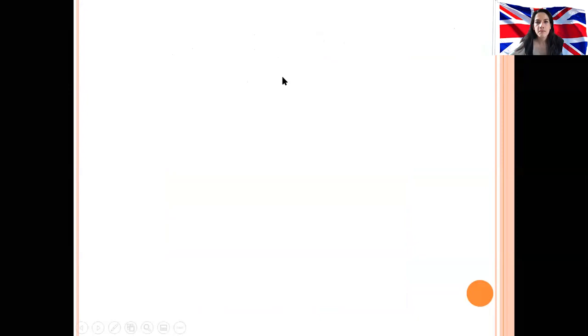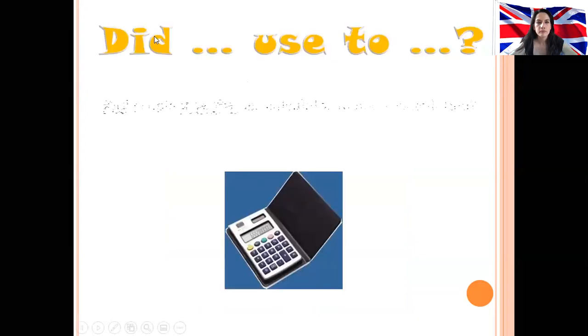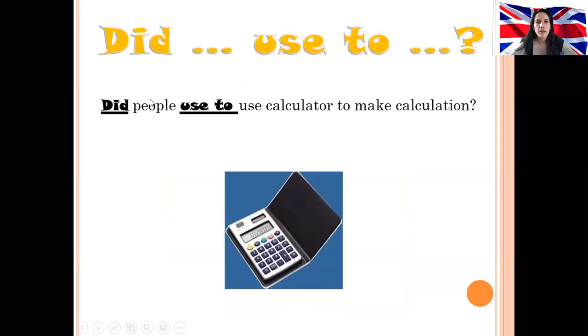Let's go with another example. This one. Did people use to use calculators to make calculations? No, they didn't. They used to do sums, additions, etc. using their brains. Now we are very used to the technology, no? So sometimes we don't practice using our minds, and that is not very good. But let's continue.